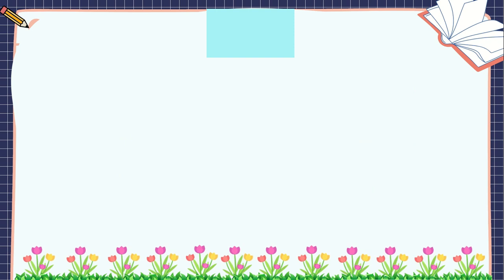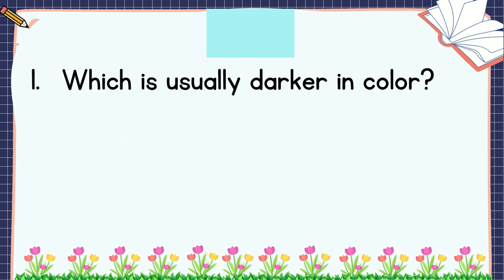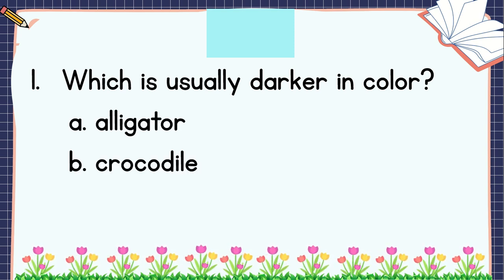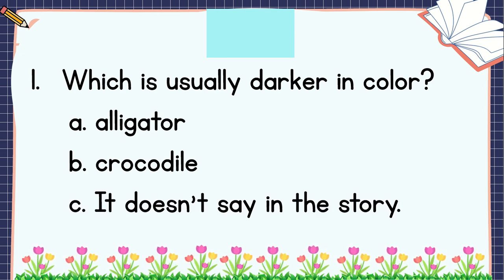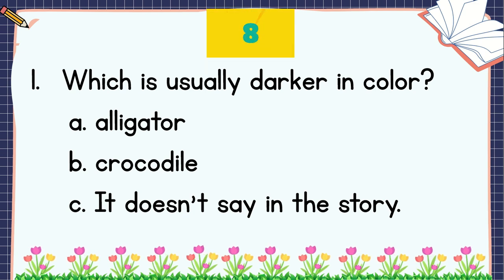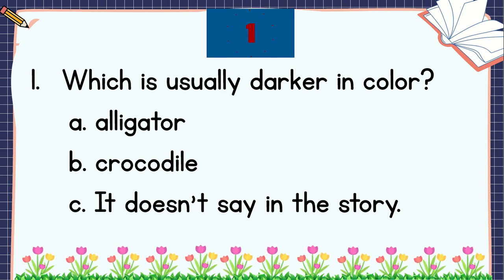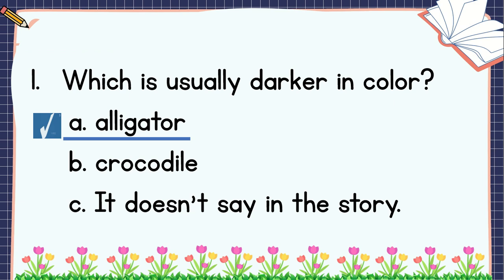Good job! This time, let's answer the questions from the story. 1. Which is usually darker in color? A. Alligator. B. Crocodile. C. It doesn't say in the story. You're right, the correct answer is A. Alligator.